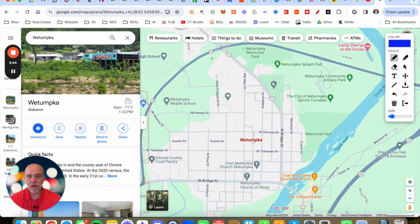You've got the Wetumpka High School over here, and then you have the Wetumpka Community Archery and Sports Complex. There's a splash pad, and then there's Memorial Park, which is a really nice park by the river.